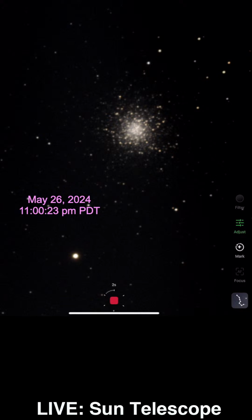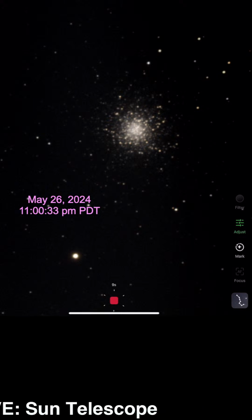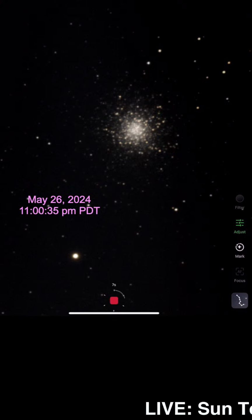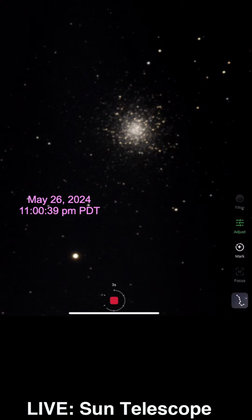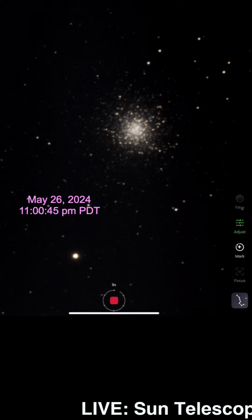So the moon at almost 90% illumination tonight, almost full moon, is gonna rise in about 30 minutes. So that's why I'm on right now. If the moon was up, I'm telling you right now, I would not be live streaming. Or if I am, I'm live streaming the moon because it's gonna wash out everything else. So thank you, John Daly, for pointing that out.